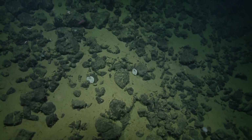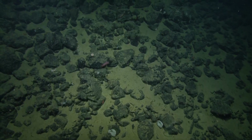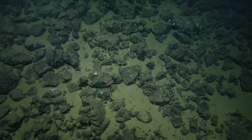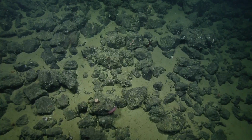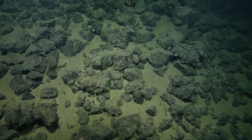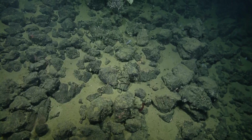What is the slope like here? Looks pretty steep. Indeed, it is pretty steep. It's been consistently steep, which is nice. Should flatten out a little bit once we get on the ridge, though.